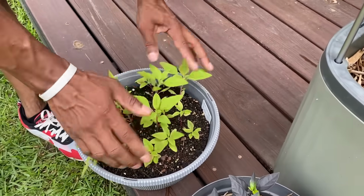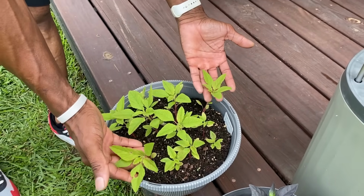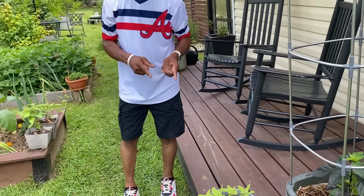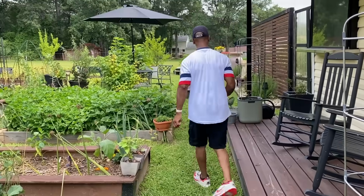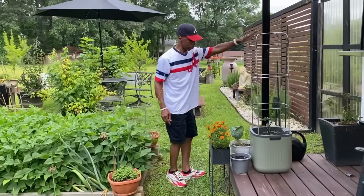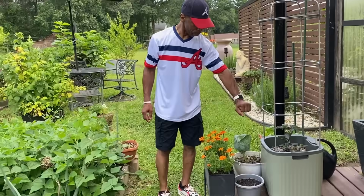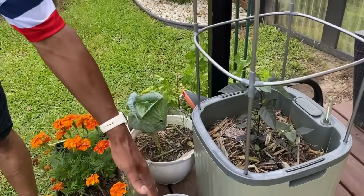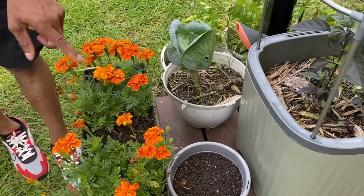Right here we have some more of our Love Lies Bleeding amaranth. So we just got to find a home for them. And then we'll take you down here. We have another one of our Vigo garden planters. Another one of our black pearl peppers in here as well. This is our home from where we seed our French marigolds.